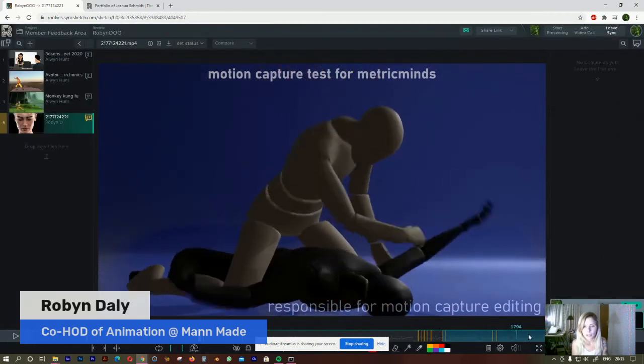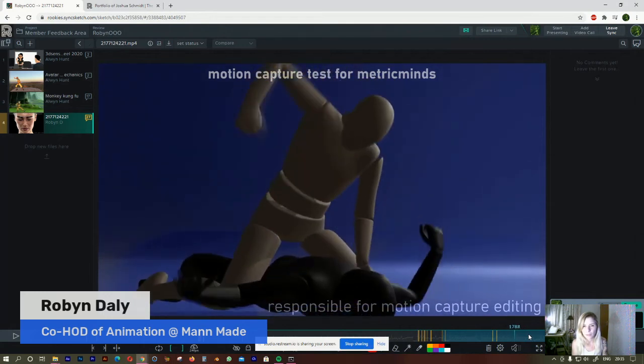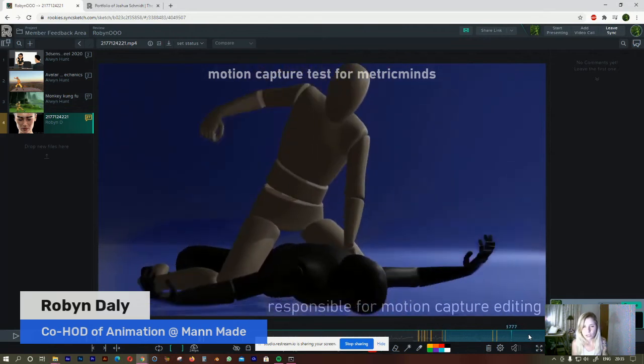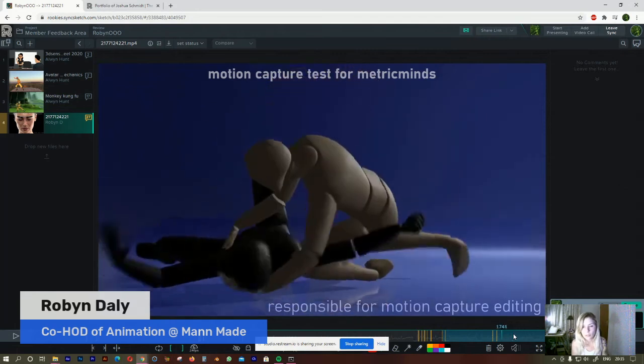Here his punches, they don't have any sort of impact behind them. He's not really putting his weight behind it. I think there needs to be a bit more exaggeration in the body and the follow through of the body as it punches and connects and then kind of slides off the guy's face.